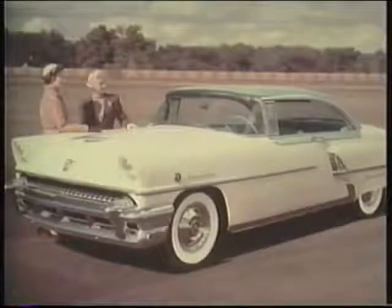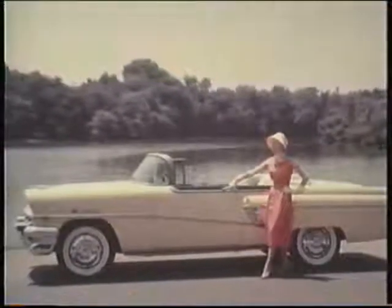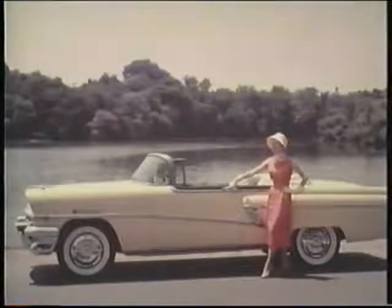American women love their cars, and Mercury continues year after year as the one car that has always had an enduring feminine appeal. An appeal that keeps them coming back.